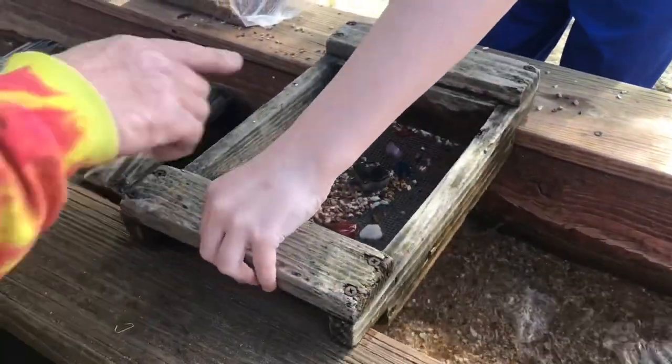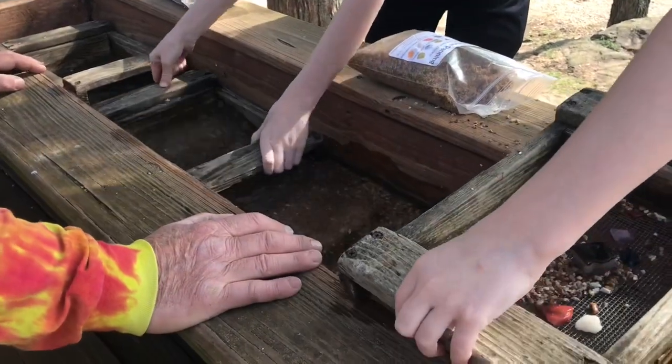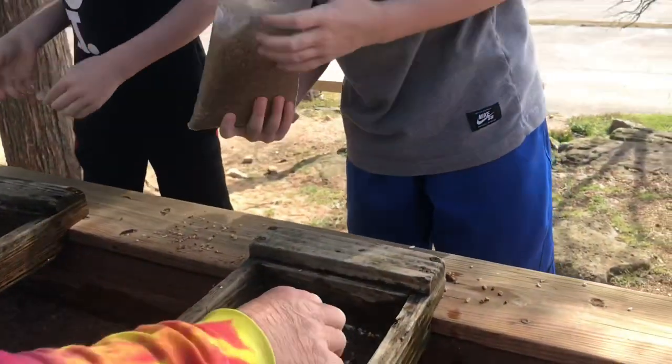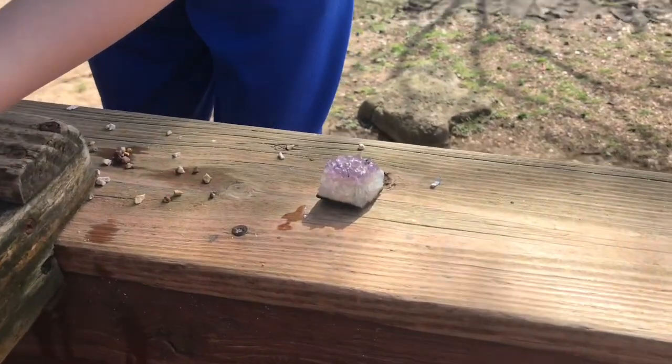And then you can pull those out. You're not done. You just started. Yeah, but I don't think you have any in there. So just pour more. Try again. Take these out first, okay, and put them here. Let them dry. Oh, that one's a pretty one.